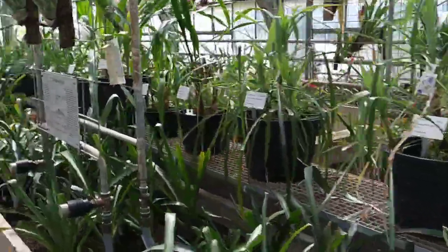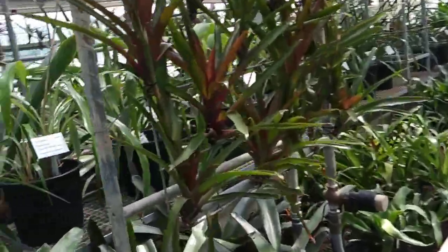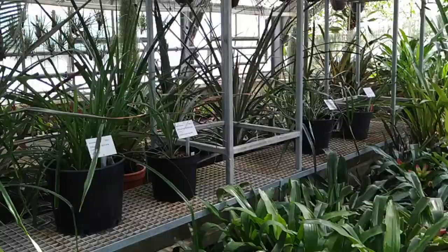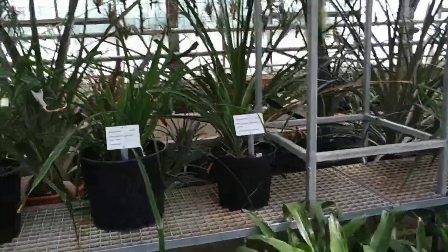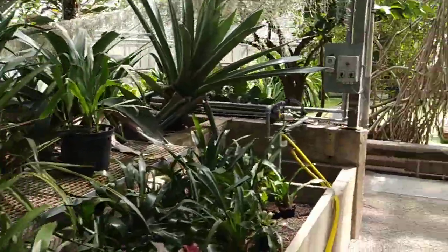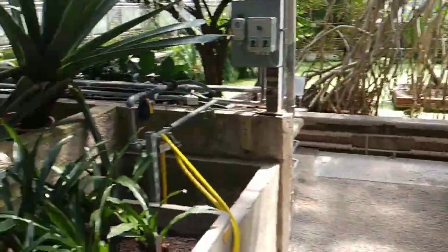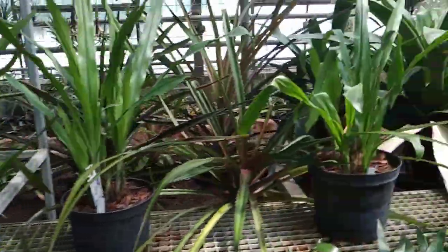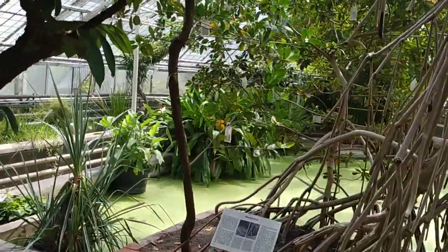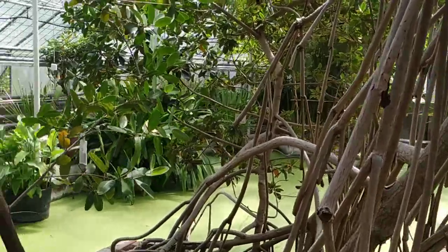Well, you already saw the edible pineapple. They have a couple of other edible species here, but they always missed them at the right time when they were ripe. Yeah, there are some pineapple relatives which are quite edible. But please, if you find fruit here or in any other part of the botanic garden, don't just go and steal them. Here is the mangrove house.